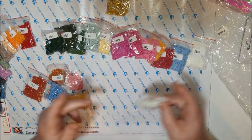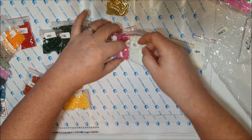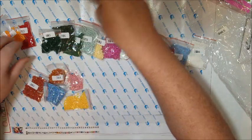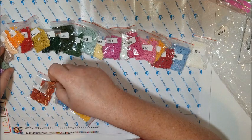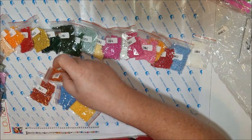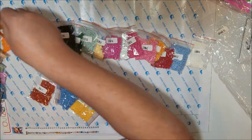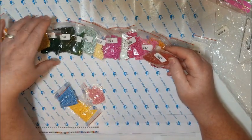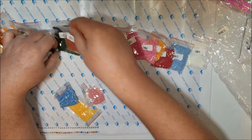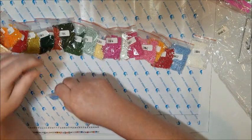I wanted to get that. I already told you, okay, about when it was shipped and all that. So I'm trying to make this a little bit more interesting than just me organizing these beads and talking to you. I know. I don't know how I do it.